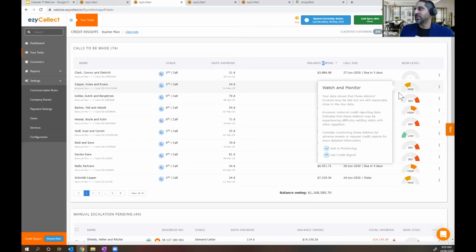Whereas if you have something that says watch and monitor, for example, these are customers that are possibly paying you on time. This is what the actual description shows. So they're kind of paying you on time, but the external data coming in is showing that these debtors may be having difficulty settling debts with other suppliers. So somehow they're paying you on time. Maybe you're a key supplier, but they're paying other people late. So maybe you should be careful. Don't extend too much credit. Just be careful with these people.